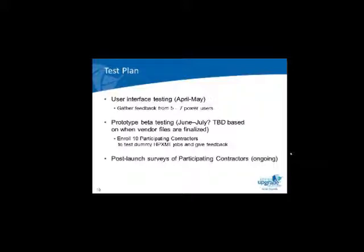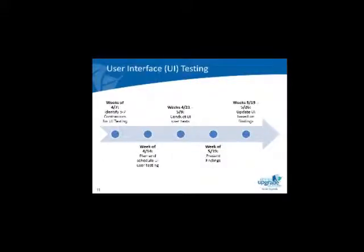Let's talk a little bit more about the timeline for that. Let's go to the next slide, please. So that first piece, the user interface testing. We're developing a working prototype of the user interface right now. We're about ready to start recruiting some contractors to help us test that user interface, and we should be ready to actually conduct those tests with a group of our power users by about the third week of April.